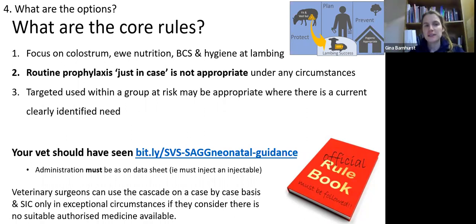I think, yeah, definitely this routine, just-in-case thing. By no means are any of us trying to suggest that antibiotics never have a place in the lambing shed. Our world is not a perfect world, but it's this real thing of trying to wait and see what happens and managing the situations appropriately.